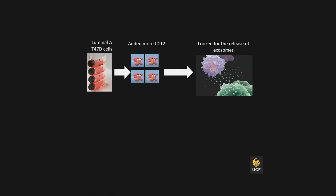So the last thing I was going to talk about with breast cancer was our newest direction, which is now we're looking at something called exosomes. And I'll tell you, exosomes are kind of scary when I first started to read about these. What these are, and you can see here this little picture that I've got. In purple is our cancer cell, and in green is a normal cell.